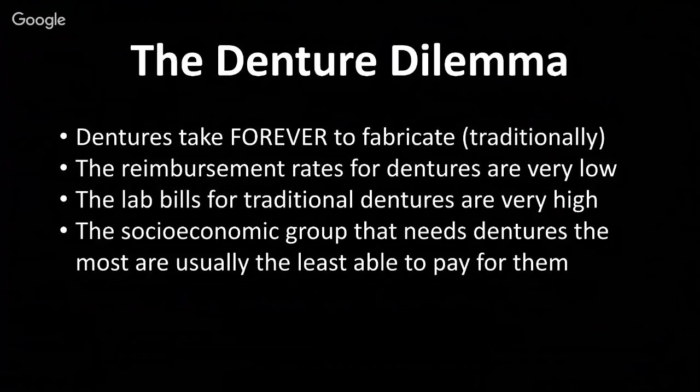And so the dilemma is that they take forever to fabricate if you do them the traditional way. The reimbursements are low if you're doing any kind of insurance or Medicaid participation. The lab bills are very high, and again, I don't fault the labs for that. Believe me, I set denture teeth for most of my classmates all through school. I had plenty of wax in my carpet from many a night sitting around watching The Office and setting my classmates' denture teeth. So I get it.